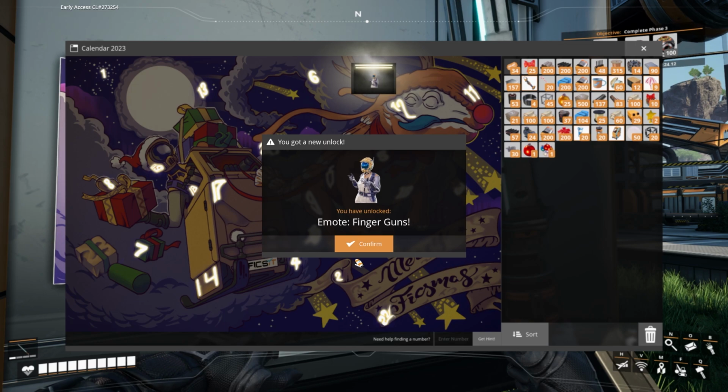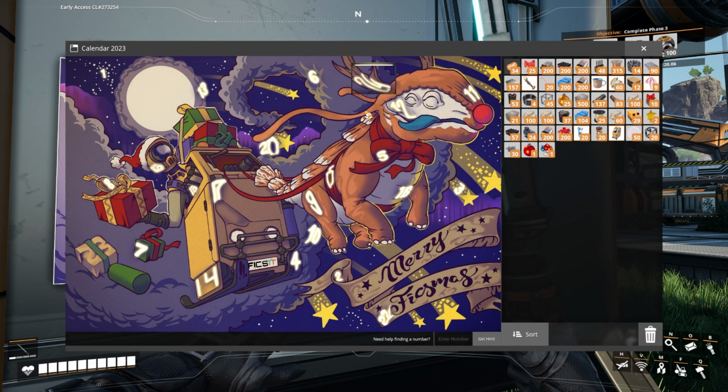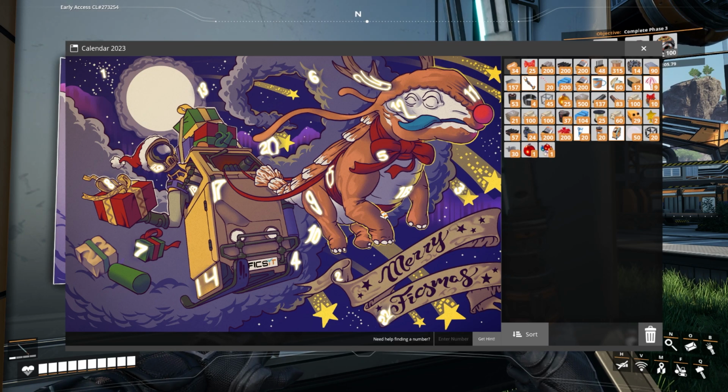Ooh, emote, finger guns. That seems cool. I don't even know how to emote in this game yet. But please, if you do know, let me know down below in the comments. Also, the pod just came back, which is absolutely glorious. And I feel like we may be through here. I don't see any more numbers to speak of at this point in time. And I would say that we have made it.